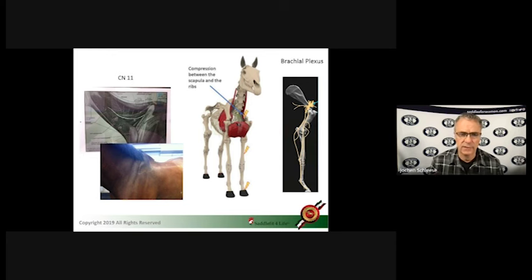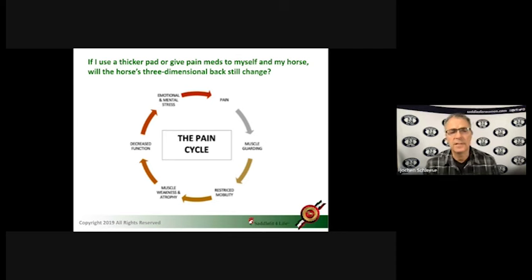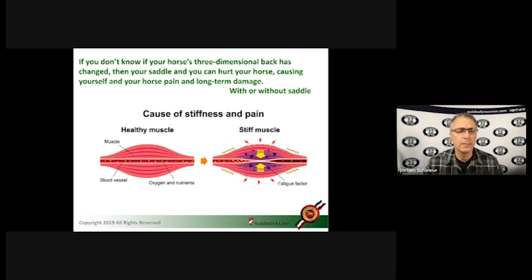I'm going to come back to what that has to do with the girth in a minute. You see a nerve that comes out on the side in the right picture, right? There's a thin nerve coming towards the side of the horse. And when a horse is in pain, that's a typical pain cycle. They guard themselves, and then the muscle gets stiff. The blood doesn't go through the muscle, the oxygen doesn't go through, the muscle gets stiff, and everything starts to hurt.